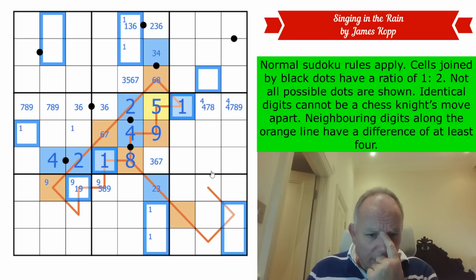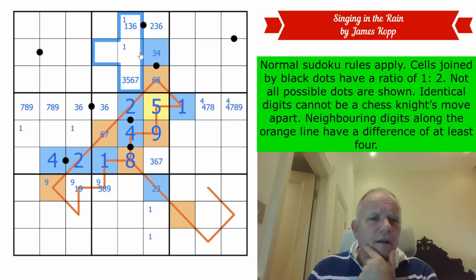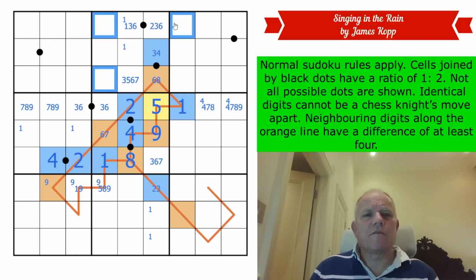Crumbs, I don't know what's going on in this puzzle. What am I meant to be able to see? Two up here can't be in those cells, so it's in one of those. Sorry, one of those.